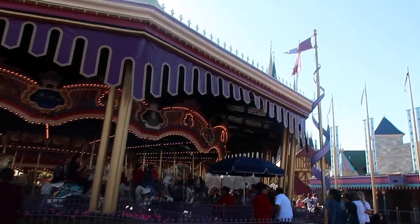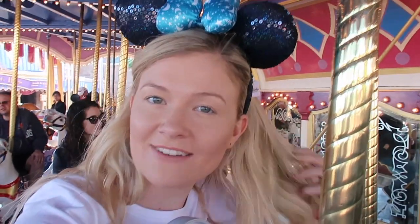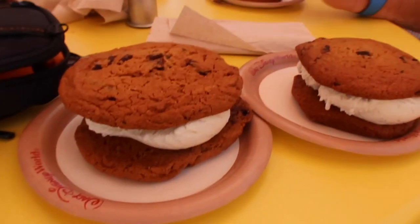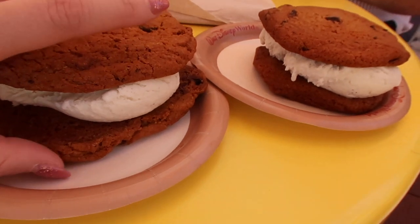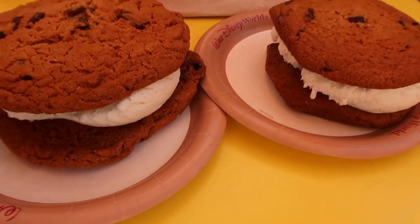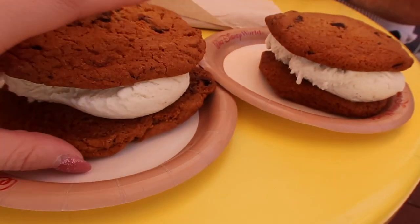Now, this is a snack credit. This is one of our favourite snack credits of many years. It's amazing. It is the cookie sandwich. They're big enough to share. They are so filling. They are soft, warm cookies, well, usually warm. I don't think ours are that warm on this one, but they are warm cookies with lots of vanilla ice cream in the middle. I think you can choose which ice cream you want, but we always go for vanilla.